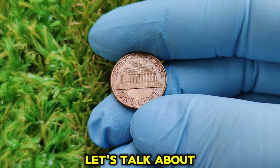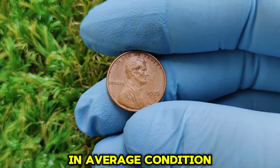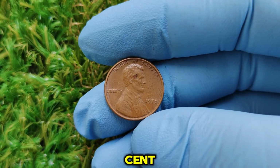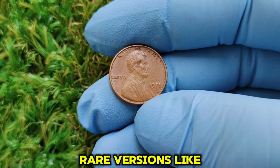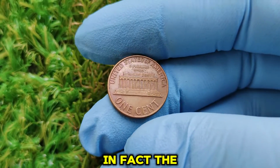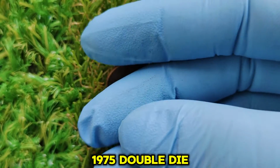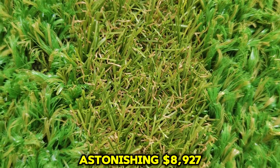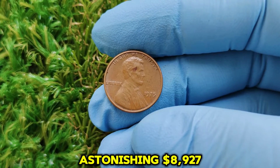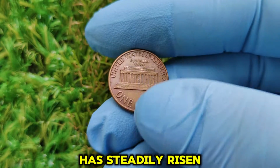Now, let's talk about the value. While the 1975 Lincoln cent in average condition might only be worth about 1 cent, rare versions, like the double die error coins, can fetch an impressive price. In fact, the current market value for a high-grade 1975 double die penny is an astonishing $8,927.